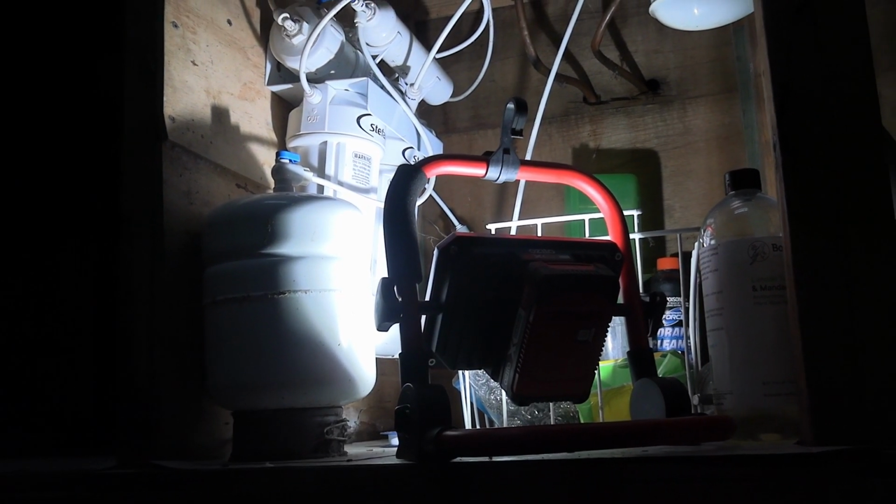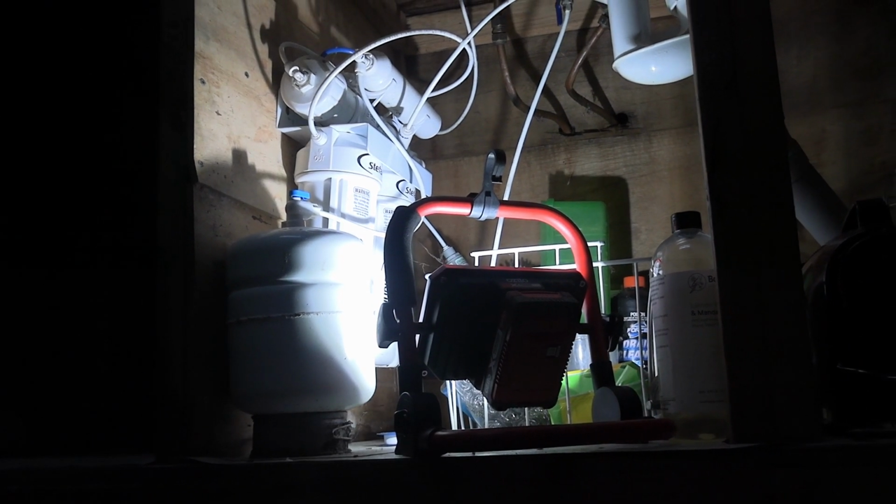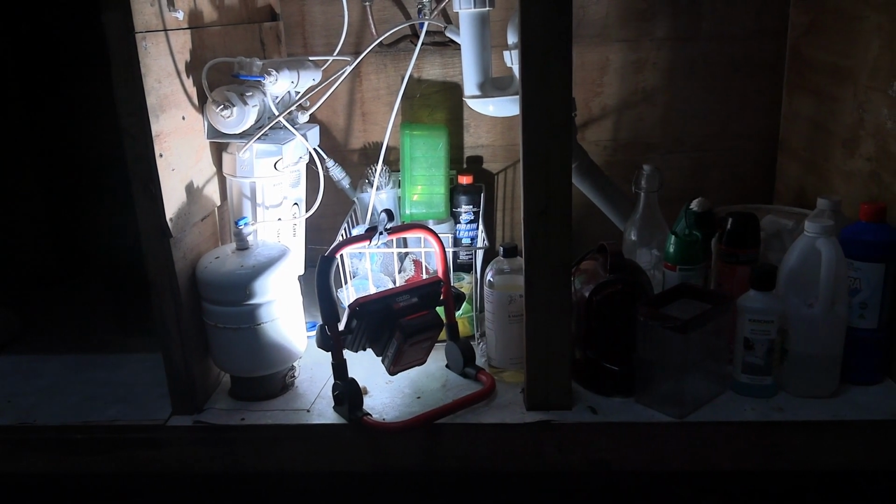That should be definitely good enough to bang in some new pipes and chuck in a new dishwasher underneath the sink. Yeah, can you guess what I'm going to be doing shortly?